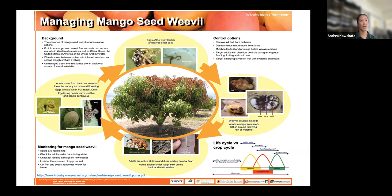The adult weevils actually do find their way into the bark, loose bark of the tree, and they might stay there. So chemical methods can also help to control the adults if it's allowed here in Hawaii on different products. But really, field sanitation is going to be one of the biggest steps to controlling mango seed weevil.